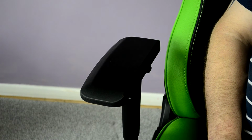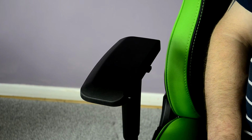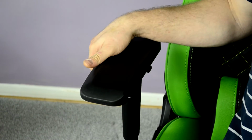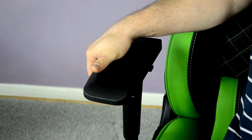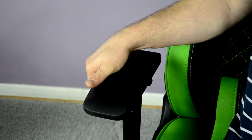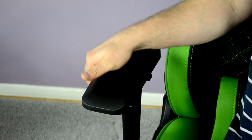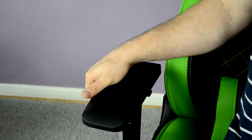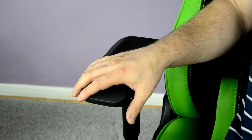Alright, so before I give you my final thoughts on the chair, it's time to look at the armrests and the added functionality that they have to offer to the overall experience of the GT Comfort. As said, with the switch on the outside here, if you pull it up, you can move the armrest up and down, and it does stop in a few different positions. You'll feel it lock into place. There are about 3 or 4 good positions that it will lock into.